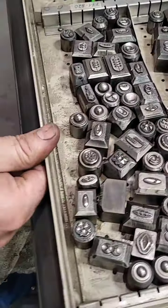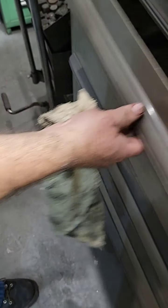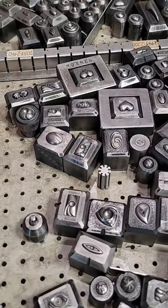Let's try to find some stuff without stones, and we're just going to go in these drawers. Let's try to limit it.